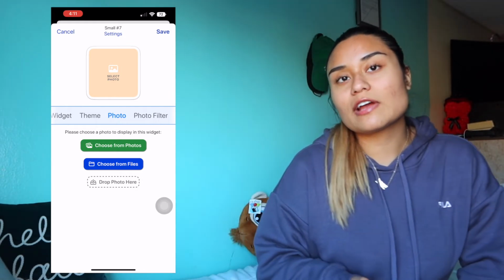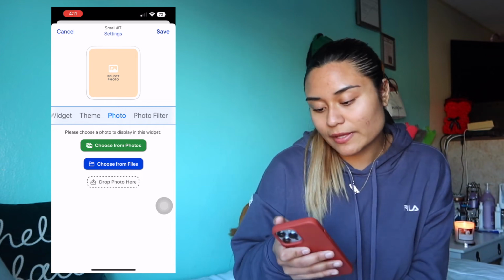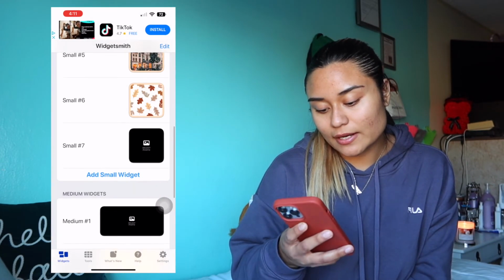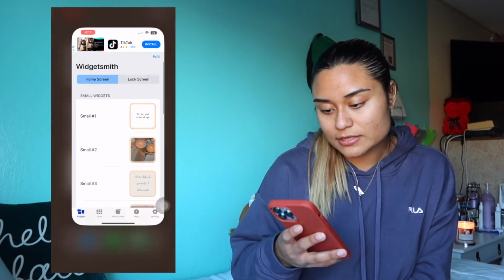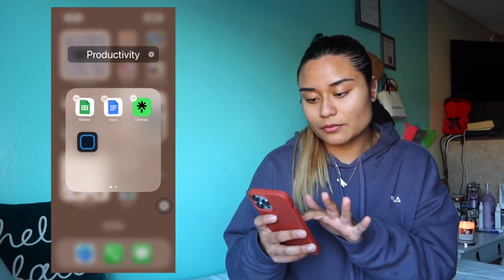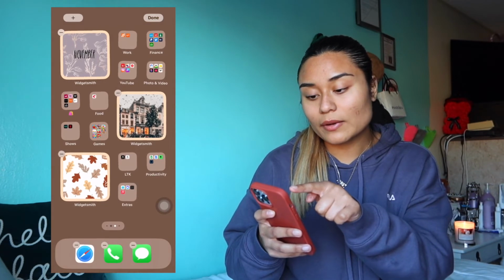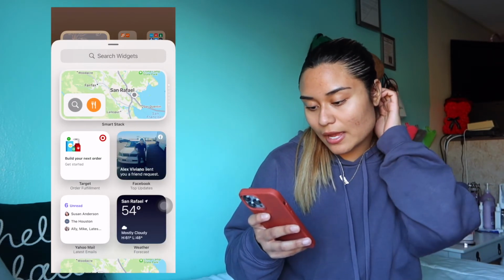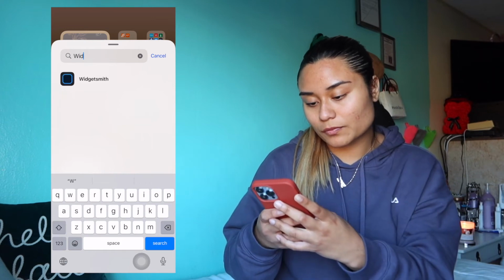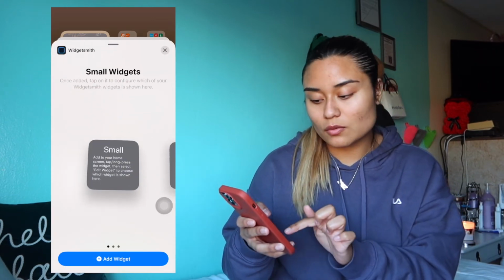So if you want to find inspo on Pinterest, go ahead, like anything that you want, you just put it there and then you just save it. And then when you save it, you do this. You would hold onto your phone, and then this little plus symbol right here, you would tap on that and you would search up Widgetsmith. And then if it's a small one, you add widget.